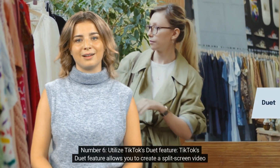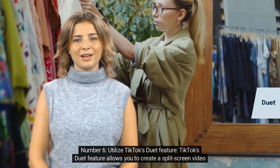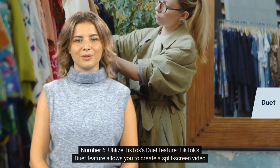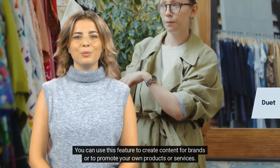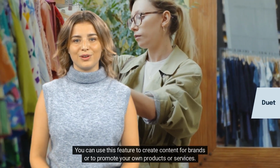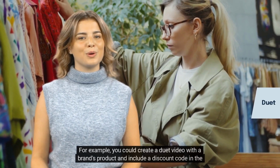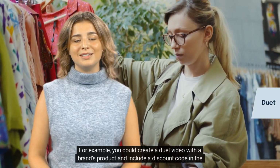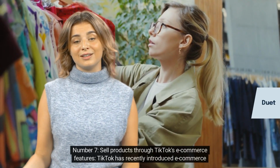Number 6, utilize TikTok's duet feature. TikTok's duet feature allows you to create a split-screen video with another user's video. You can use this feature to create content for brands or to promote your own products or services. For example, you could create a duet video with a brand's product and include a discount code in the video's caption.